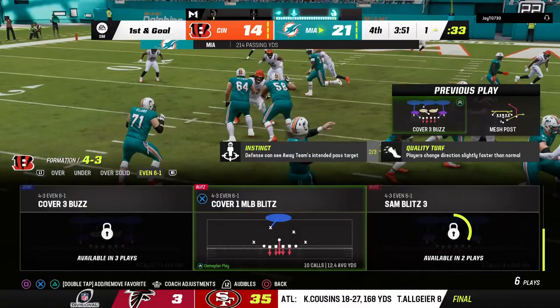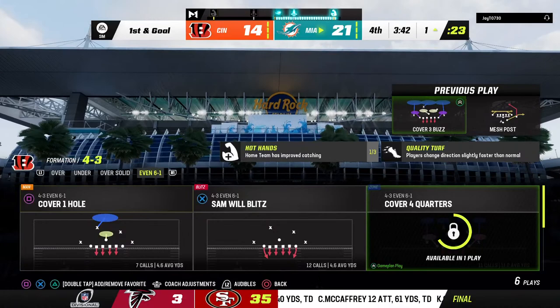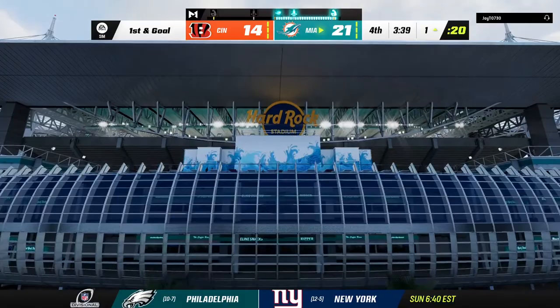And that certainly appears to be a critical conversion right there, because not only do they keep the drive going, they take valuable time off the clock as well. They have to feel really good about that last completion. So first and goal, 6 points here would go a long way toward wrapping this one up.